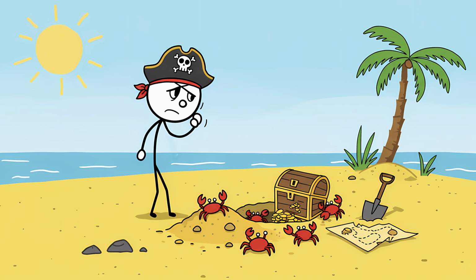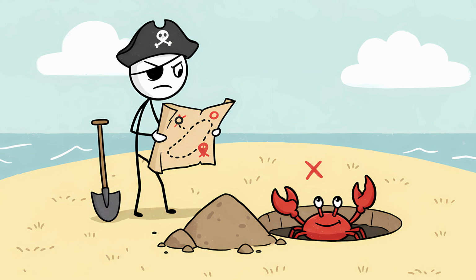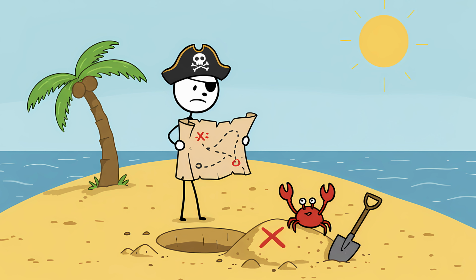Imagine risking your life for months on the high seas, following an old parchment, only to dig up a random patch of sand that contained nothing but crabs. Congratulations! You've been owned by 17th century misinformation. So, when Hollywood shows maps as reliable treasure hunting blueprints, remember, the real ones were closer to trolling devices. They were the original fake news.